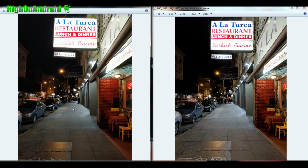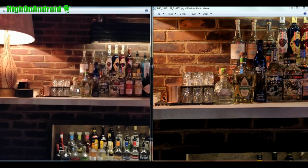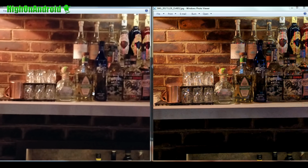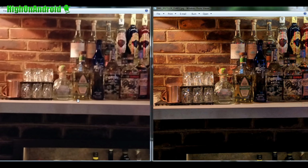Lack of OIS really hurts the OnePlus 5T. As you can see, very blurry, a little too much exposed here. And then this is inside a bar, very low light conditions. And zooming in, I can really read the details of the liquor bottles here. Whereas with the 5T, I can't. Now, this is another reason why the 5T loses, because it doesn't have OIS and it must use much higher ISO, bringing a lot more noise.